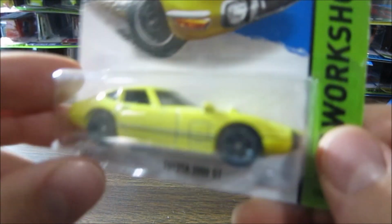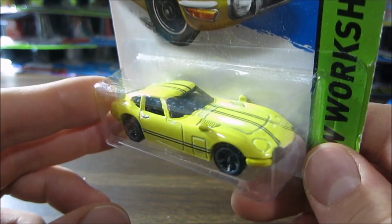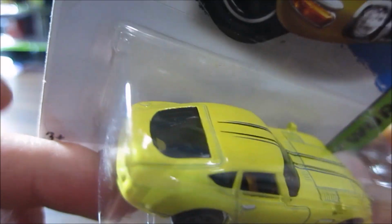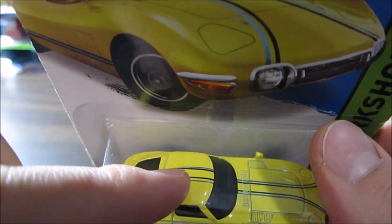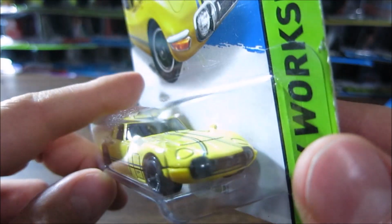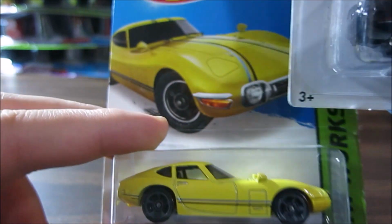After that, we got the same car, Toyota 2000 GT, but in yellow. And look at that, we got the same design here, but the stripes, they don't go all the way down. They start from the roof and go only in the front. We have black wheels. This is actually different types of wheels.